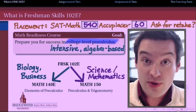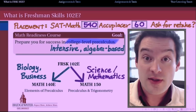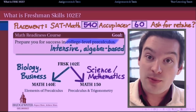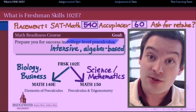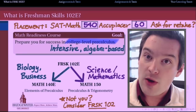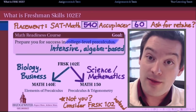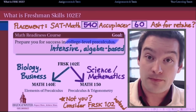That goes not just for the pre-calculus that you enroll in next semester, but it also goes for Freshman Skills 102 this semester. If you're not in a degree program that requires you to take pre-calculus and/or calculus to complete your bachelor's here at BSU, you might consider taking standard Freshman Skills 102, Introductory College Skills Math. That course is designed for students that are not going on to pre-calculus, and so has a slightly different focus than this course will.